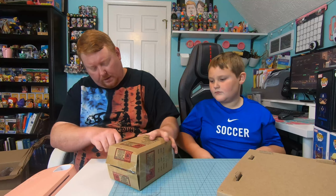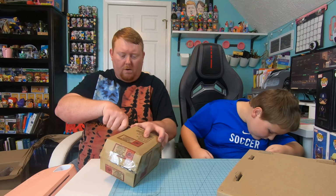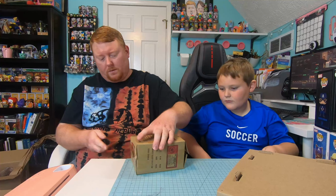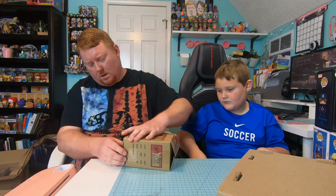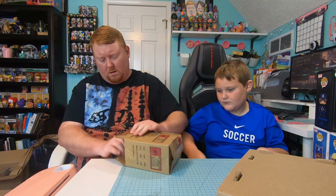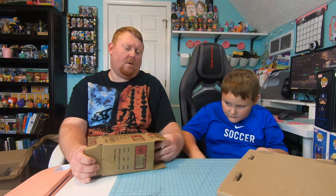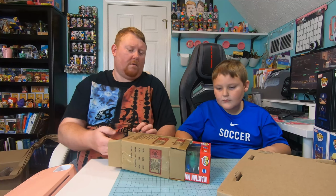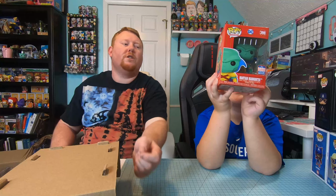Oh, I know which one it is. So the box is red. If you guys know what pops there were, this one is one of the red box ones, which is a really cool looking pop. So we're going to see if we get any con stickers from these. Go ahead and take it out and show them. So it is the Imperial Palace Martian Manhunter.